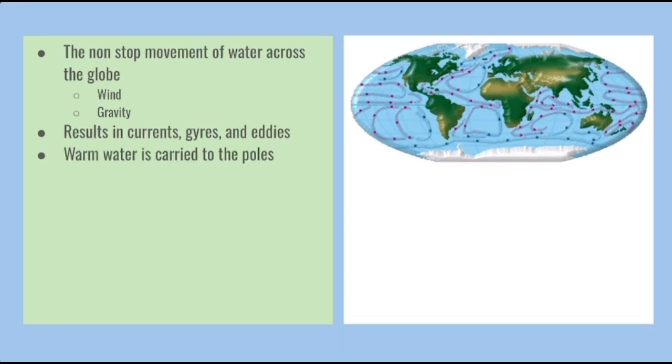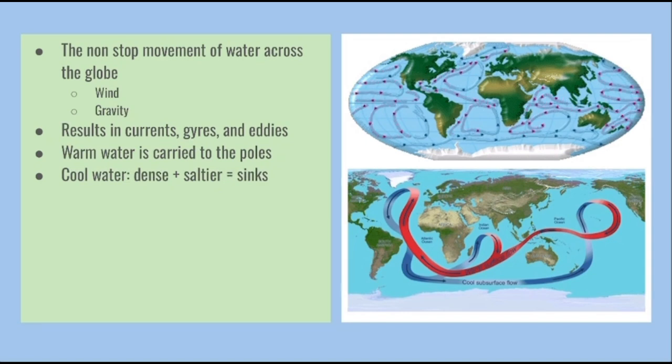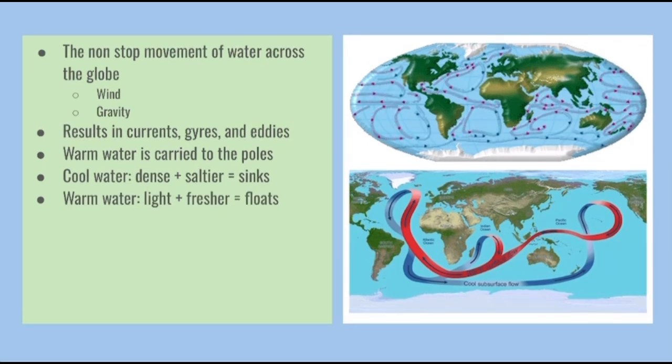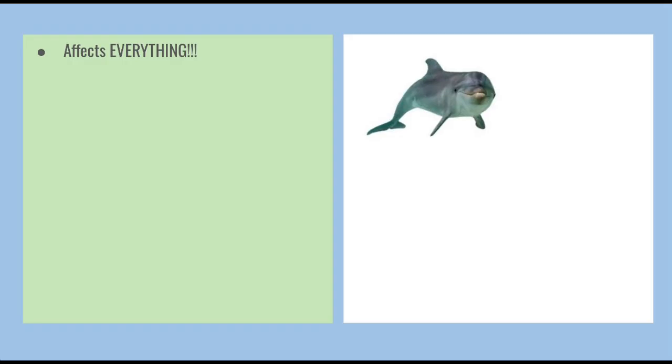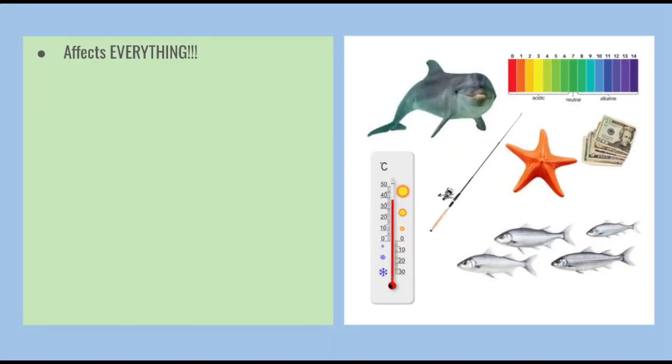The cooler water has a higher density and more salt, causing it to sink deeper into the ocean. The warm water is lighter and less salty, so it floats on top. This is why it's also called thermohaline circulation, since it's mainly affected by heat and salinity. The cooler, heavier water gradually gets taken back to the equator, where this process repeats. Ocean circulation is significant because it affects literally everything on Earth.